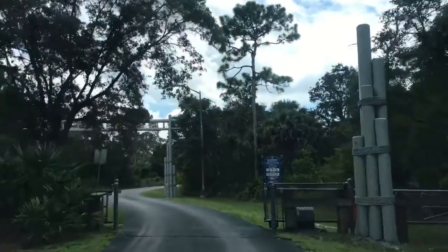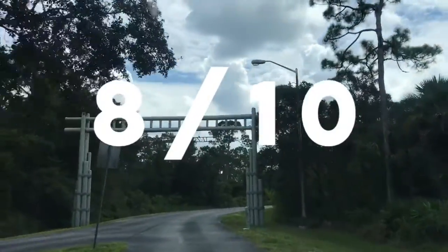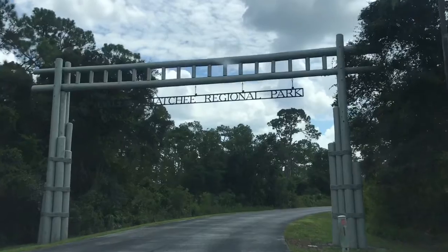But overall, I would probably give the park an 8 out of 10. It was really solid, nice for walking and fishing, but that's about all.